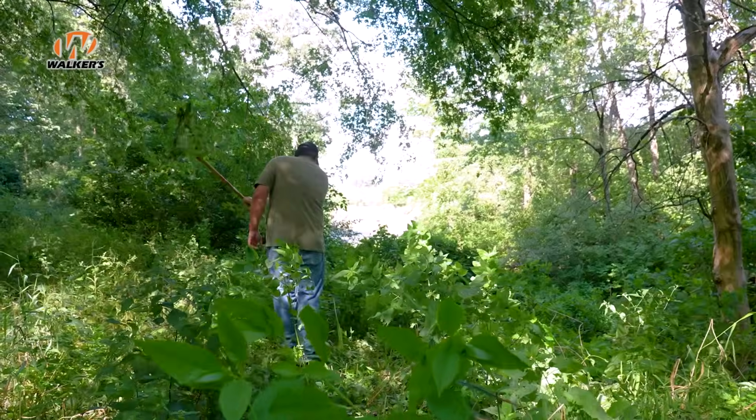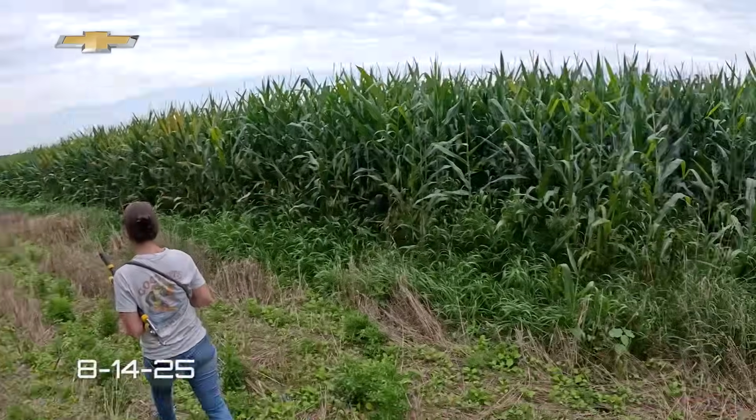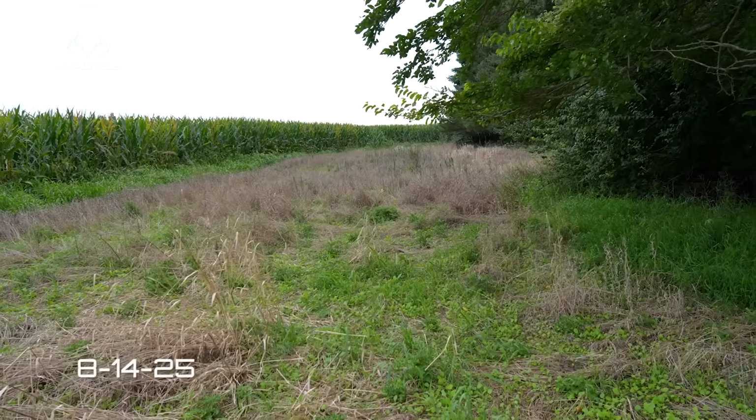Well, here we are at the CRP farm. Main goal today, get fertilized and get some cameras adjusted. Abby and I put out a couple the other day, and when we got here, we were just ecstatic. You know, the plots looked great.